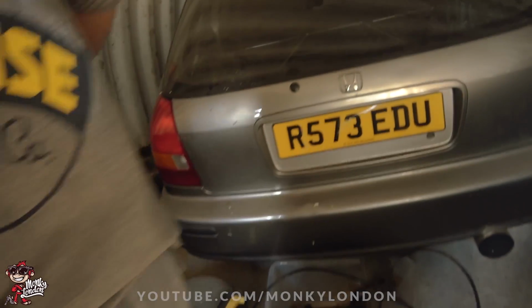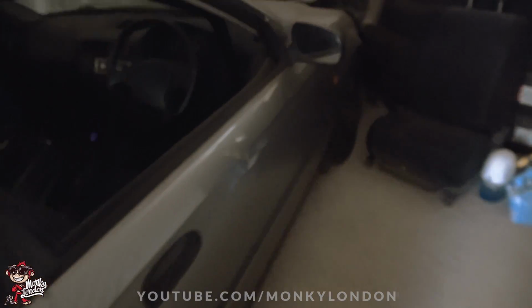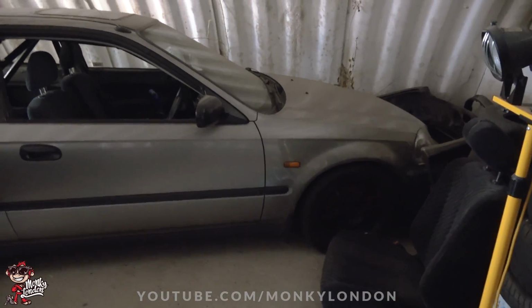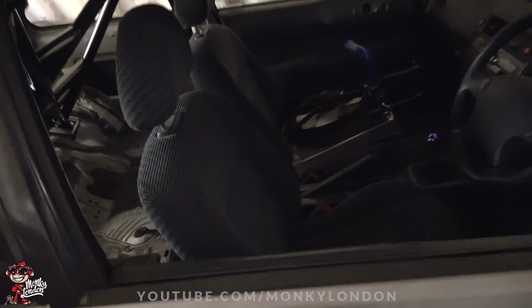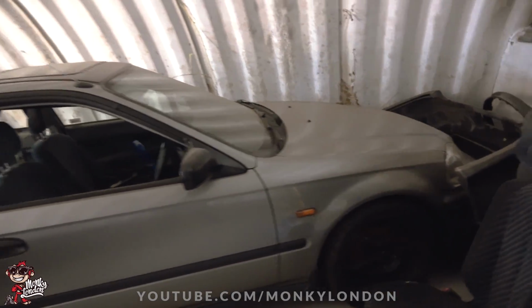While Mr. K's making his little engine hoist, you guys can see the Nomda. You haven't seen it on the channel for quite a while now, so I thought I'd just give you a little glimpse of what she currently looks like. Pretty much how we left her last time. A few engine ancillaries sitting on the seat, and she's obviously a little bit dusty. But lo and behold, once we've got the engine sorted, we can get this beast back out on the road.